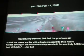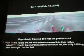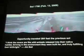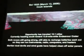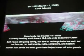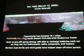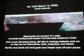Remember, these rovers, the conditions on Mars, it's cold, no water, thin atmosphere. These rovers were designed for that environment. Maybe we shouldn't be surprised they've lasted so long. This is a Cook Islands pan released on March 12th of this year. Opportunity has now traveled a little over 10 miles.